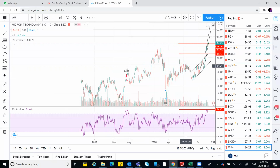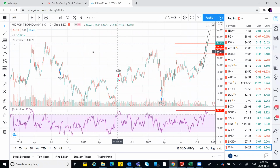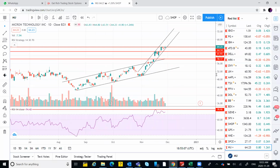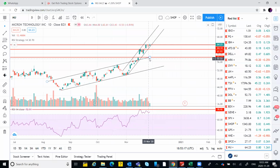Any backtesting? Yes, there is a resistance at the same level. See this level 64. 64 seems to have been a resistance before as well, and this time as well it is respecting that resistance level. 64 being resistance, 61 is the support, and if the support is broken, the next level is very near, 58, because of this gap. So these are the levels you can look for.